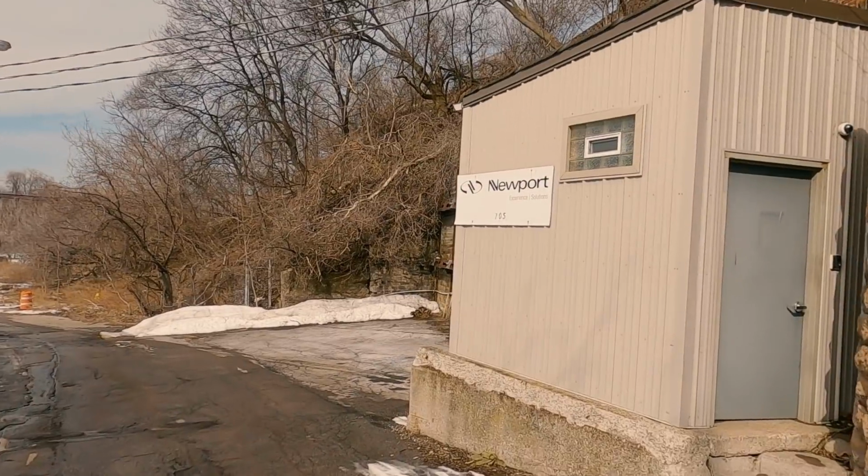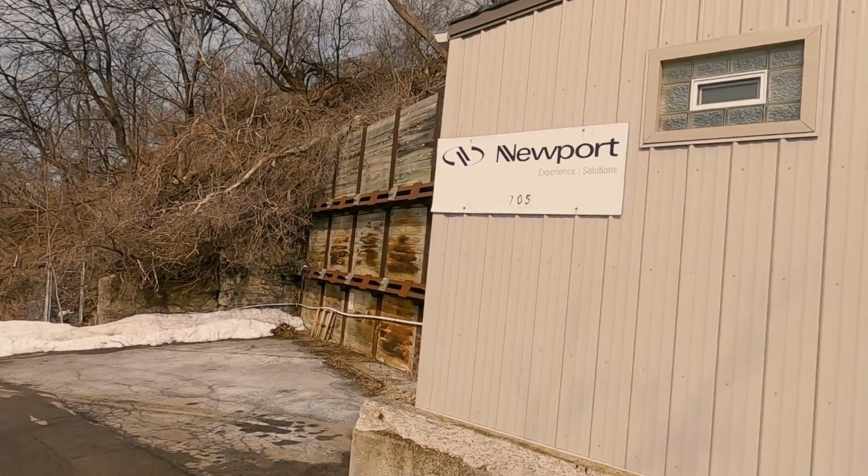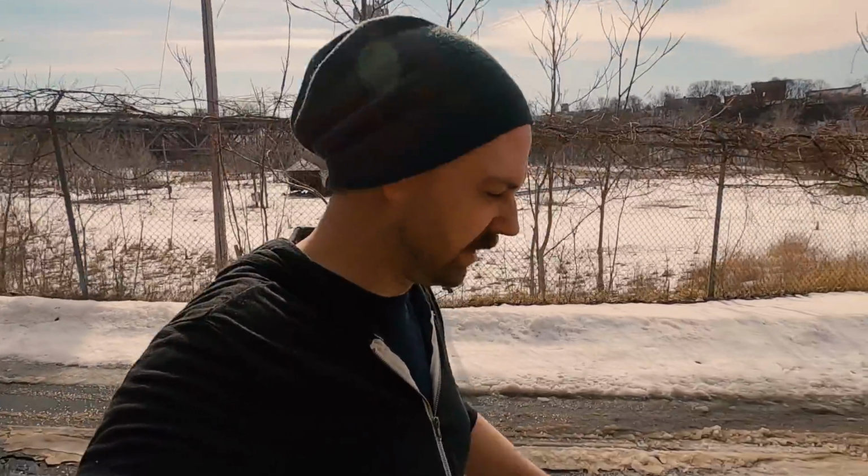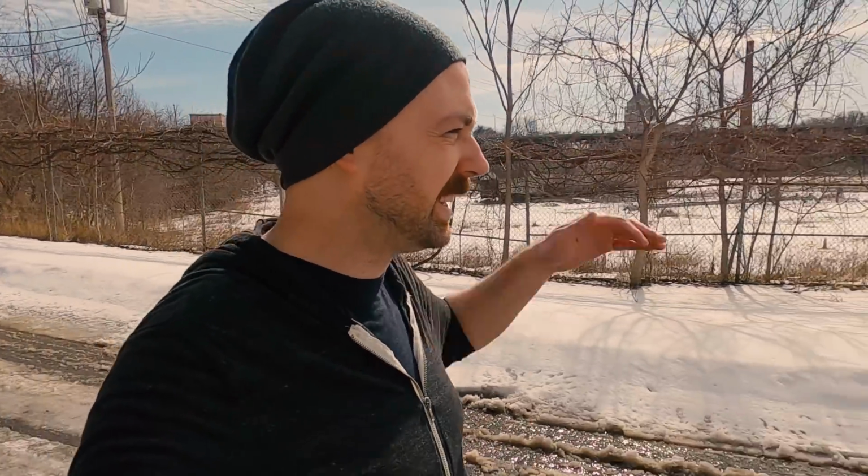Oh, more solutions. Experience solutions. Is that just the new thing now? Just call your company like Economic Experience Solutions or something, and people are like, yeah, that sounds legit. It's good to know though, coming down, that there was a truck down here leaving. I don't know if he was just resting, like this is a spot where as a truck driver he knows he can hang out for a while and rest, or if he was delivering something. I don't know where he'd be delivering anything to.